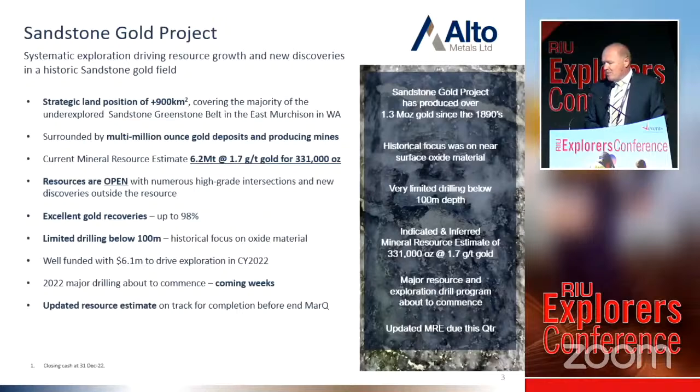We're well funded. We've got just over $6 million in the bank. We closed the capital raising last year. So that's really going to enable us to kick off our major drill program this year, and I'll talk about that shortly. That's going to start in the next couple of weeks. And we've got a resource update that is coming out this quarter. So that's really exciting as well.